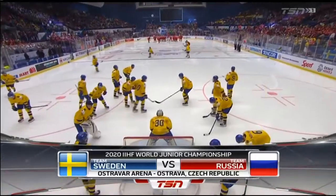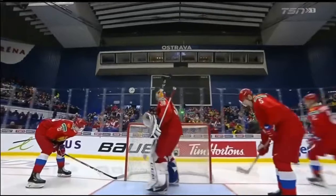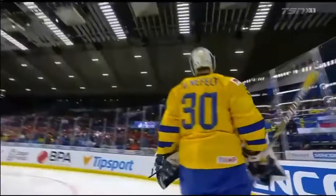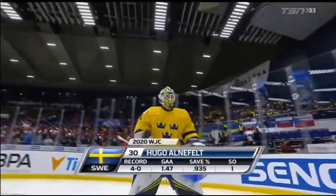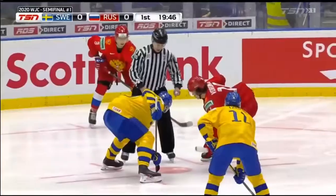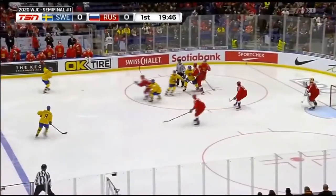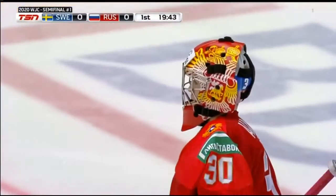Together, Team Sweden and Russia. In goal for Russia is 17-year-old Yaroslav Askarov. And it'll be Hugo Alnefelt once again for the Swedes, the number 2 save percentage in the tournament. The Swedes have pretty well had their way since that overtime win against the Finns, with very little stress to their game. Rasmus Sandin from the point scores!